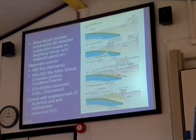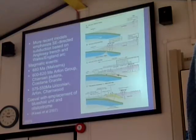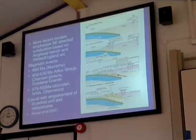So that is this diagram here, suggesting that the Cadomian orogeny took place in the very late Precambrian, not as a collision event, but effectively like an orogeny taking place in the present day Pacific margin of North America, where you have little slices that move laterally along the Pacific margin and get accreted to the American continent.